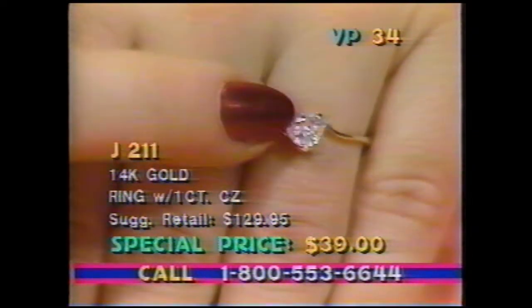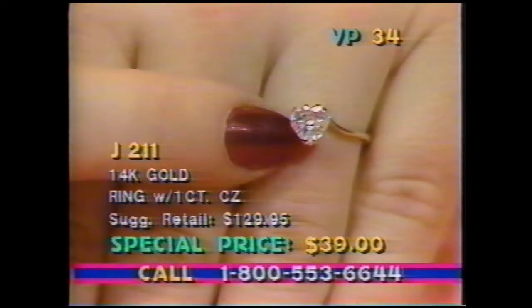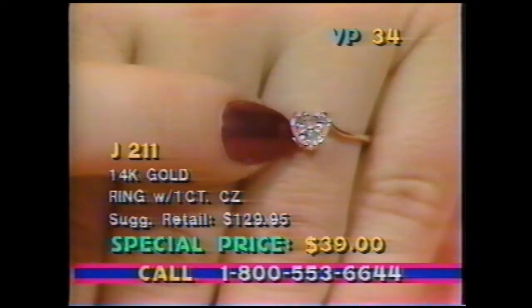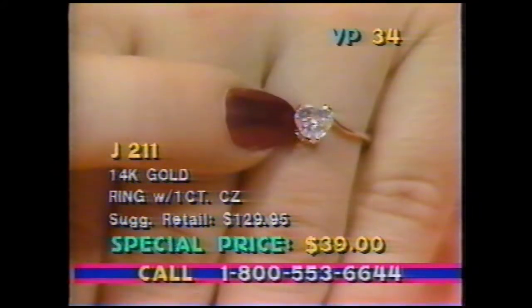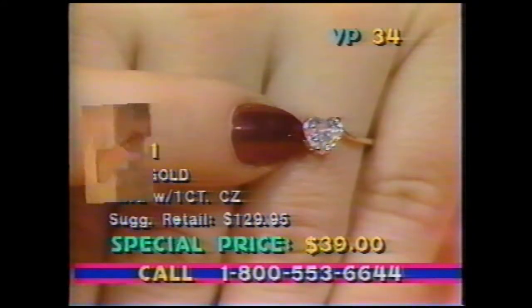Now here's a nice appreciative gift. $39 on this large size cubic zirconia ring. 1-carat cubic zirconia. Dial that toll-free number. And while you do, we're going to move on to our next item.